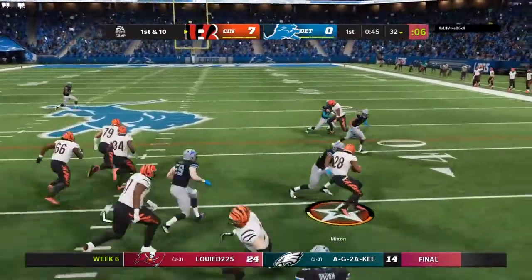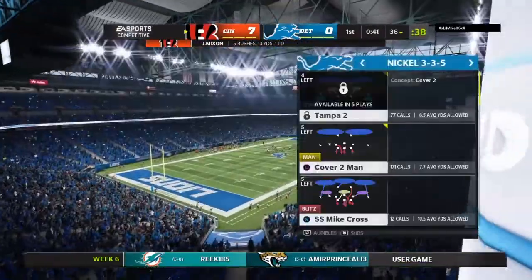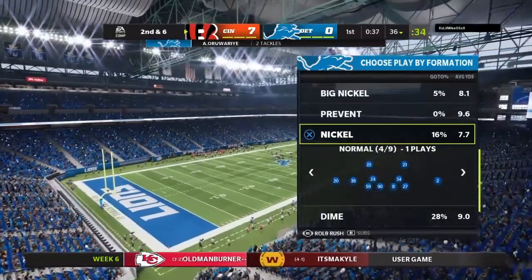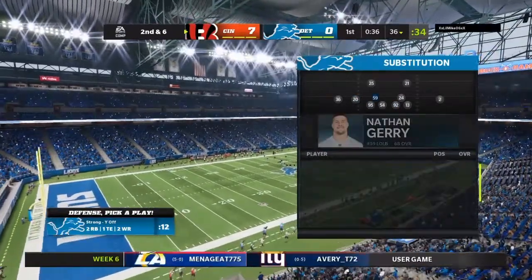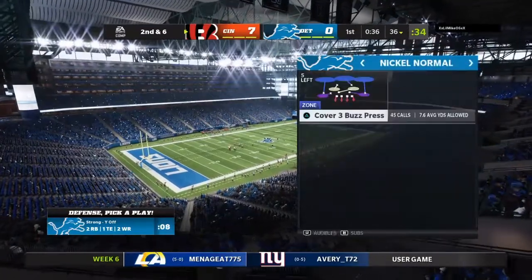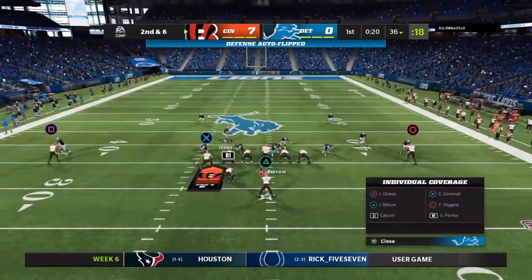Mixon with a 1st down carry, and takes this one across the 35 to the 36, a gain of about 4. I feel like I could see what he was thinking on that carry. Wanted to follow that big tackle through the hole. Ended up only getting 4 yards on the carry. I think he had designs on that one being bigger. Following the pickup of 4, here's 2nd and 6.